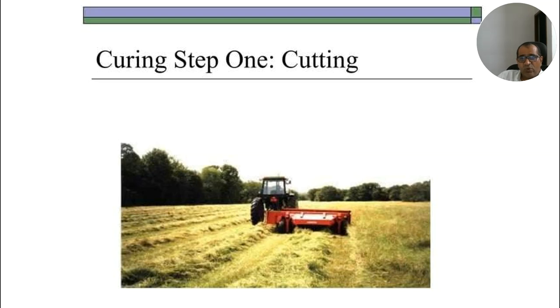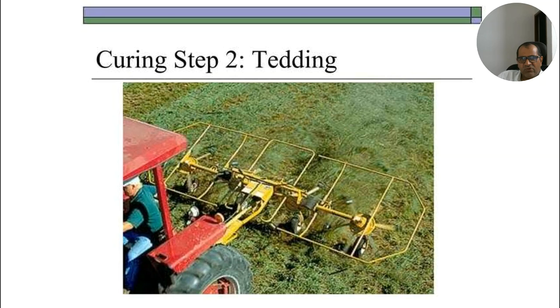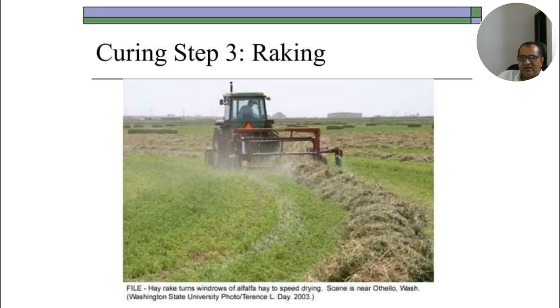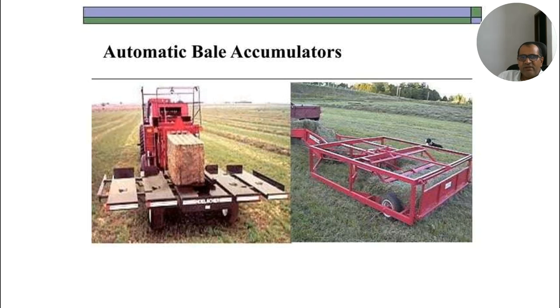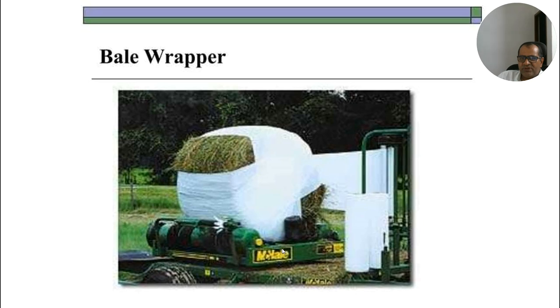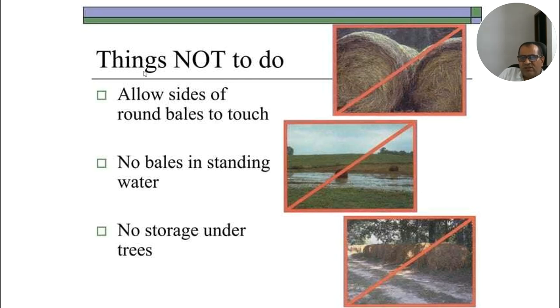And curing. Step one, cutting the fodder. Then tedding, which is the large scale production of the silage, called tedding. Then third is the racking. Fourth is hay baling. Then automatic bale accumulators are also like this in a huge space. Then bale wrapper is a very common machine used in many parts of India now to make this. What are all the things not to do? Do not allow sides of the round bales to touch. Then no bales in standing water.